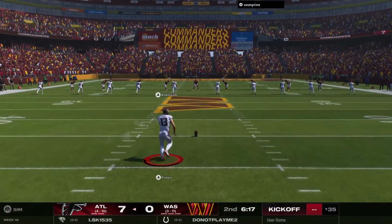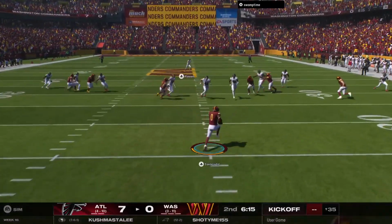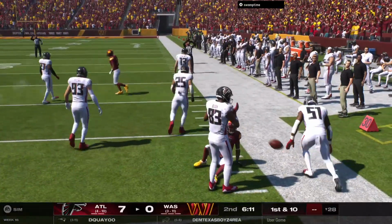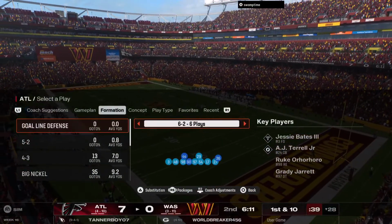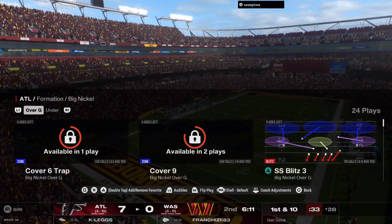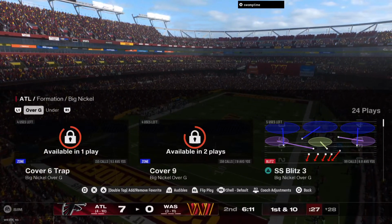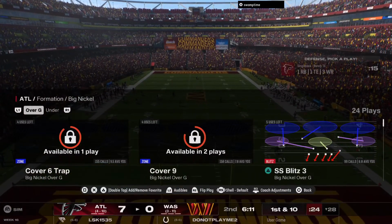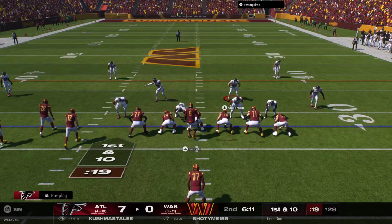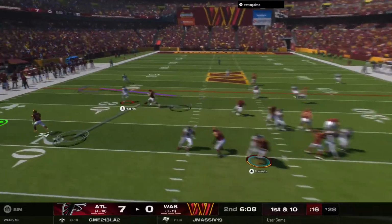Out to kick it away, here's Pinion. This one's fielded at the 4-yard line. And a decent return ends as they bring him down inside the 30. They'll get this drive started. 1st and 10. Receiver in motion, headed right. On 1st down, here's Daniels.